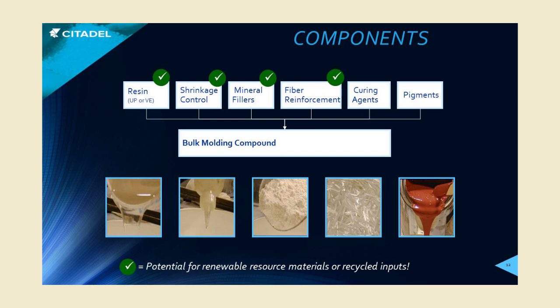30% of our overall formulation is based on petroleum. That would be your resin package. The balance of that, let me back up. The resins are usually unsaturated polyester resin or vinyl ester resins, depending on your part requirements. We use shrinkage control. The shrink of our material is anywhere from 0 to 3. We also have mineral fillers in there. Mineral fillers, aluminum trihydrates, calcium carbonates or clays. That represents about 40 to 60% of the overall formulation.